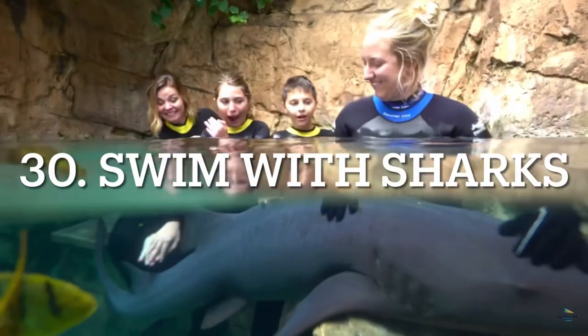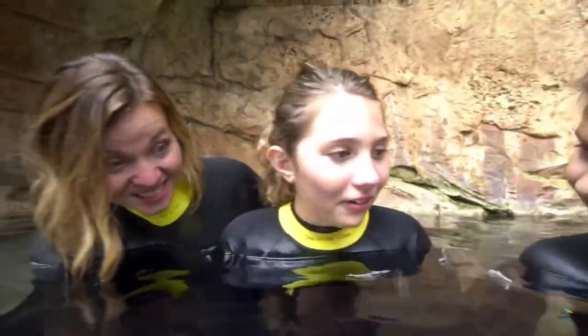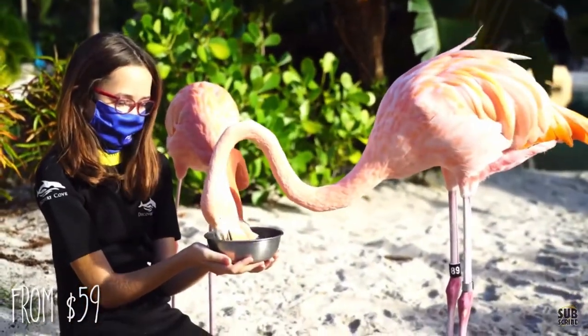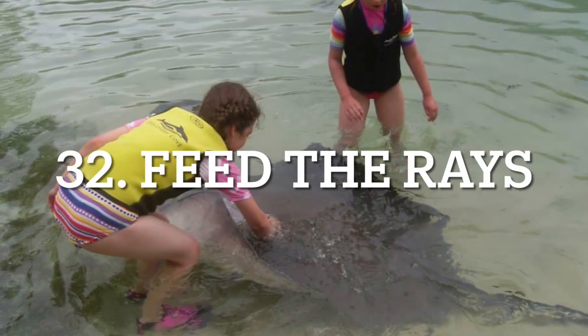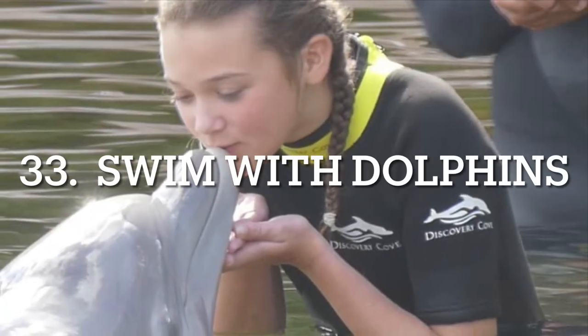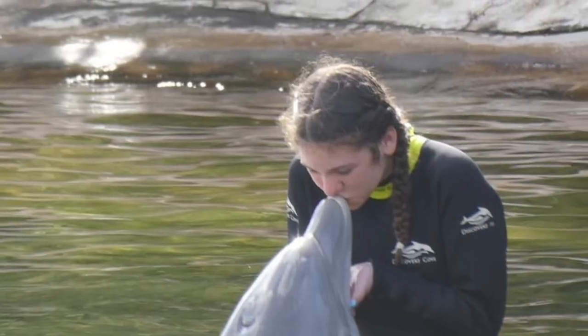Face your fears by swimming and participating in the shark training session. Participate in the flamingo mingle and be surrounded by the vibrant birds. Spend 40 minutes exclusively feeding the stingrays in Grand Reef. Swim with dolphins at Discovery Cove. This is a 30-minute program where you can get into the dolphins' habitat.